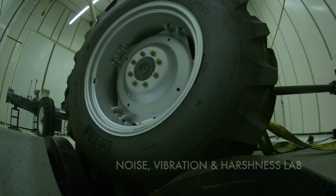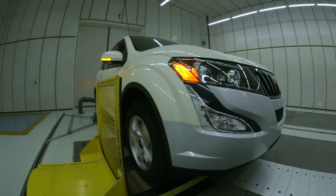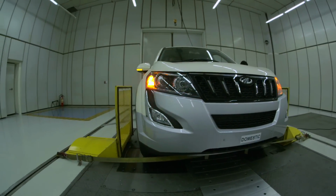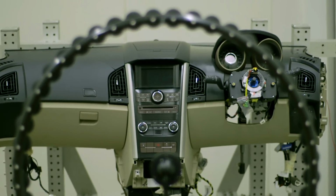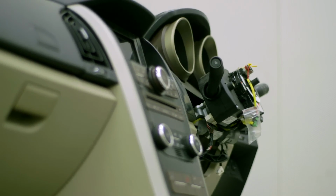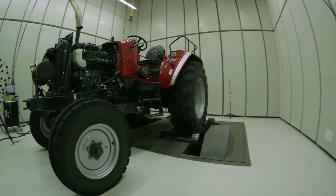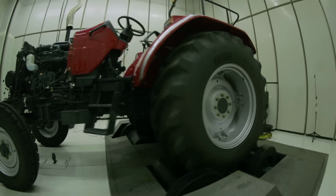The second one is NVH. I remember when we had first started NVH in Nasik, we had a dingy little place and we had all kinds of jugaad equipment that we had put in place because there was no budget. The NVH role is now to deliver an outcome. They can deliver an outcome by making sure that all vehicle system people are designing products to a particular level of NVH, which is benchmarked in the beginning of the program.